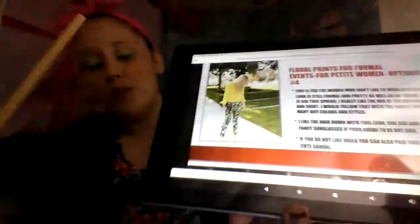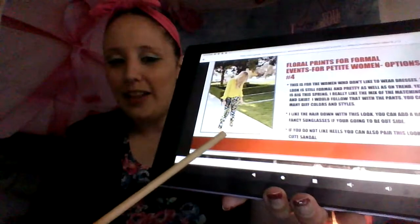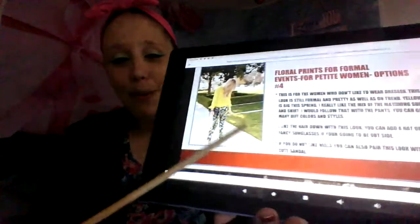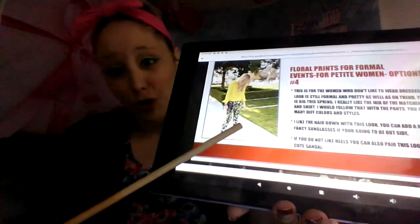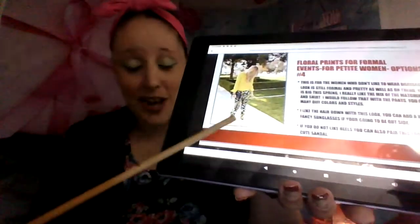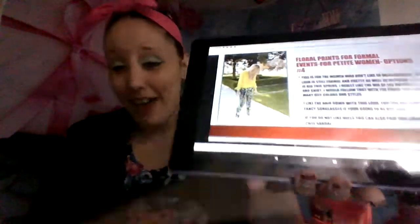This is a perfect way to ring in spring. Even if you have a bright yellow pump as well to match your shirt. Bright, powerful pant, simple shirt, simple shoe. On point, you will nail it. You will go to your formal event and be dressed to impress without having to wear an actual dress. What else do we got?